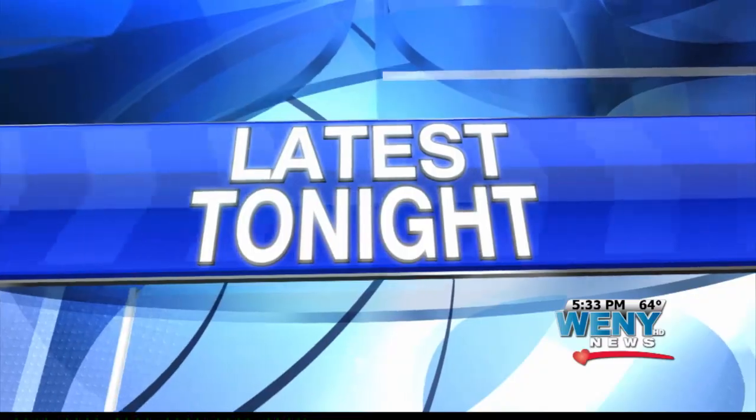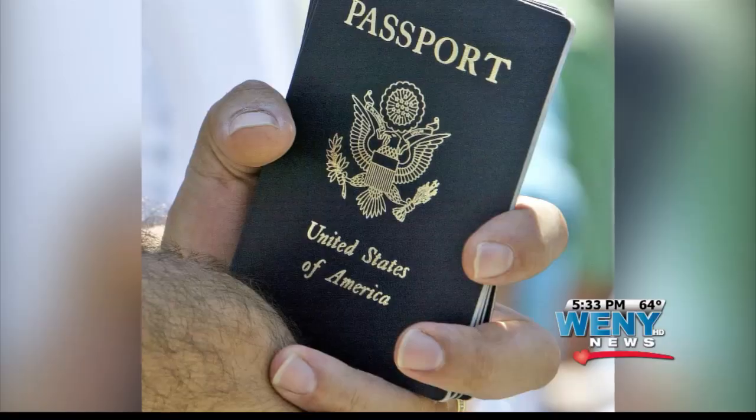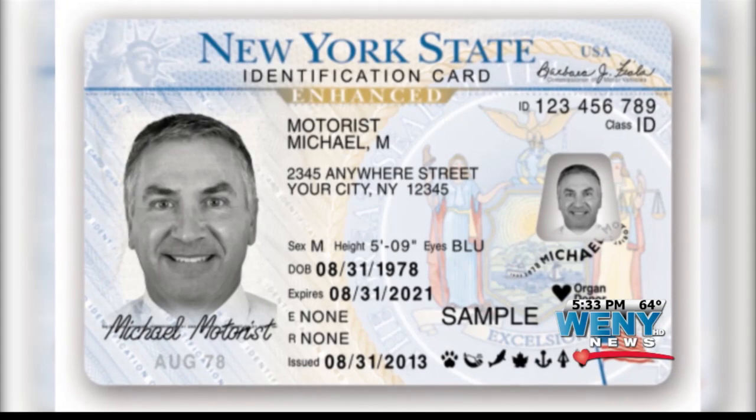So currently, if you wanted to take a flight from, let's say, Elmira to Chicago, you were able to board the plane showing your New York State driver's license. But come January, this form of identification will no longer be accepted. Instead, you'll have two options: either use your passport or get a New York State enhanced driver's license.